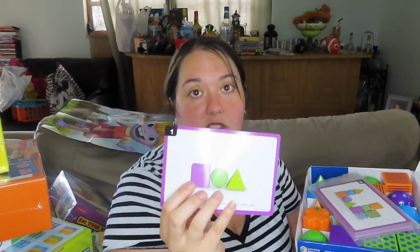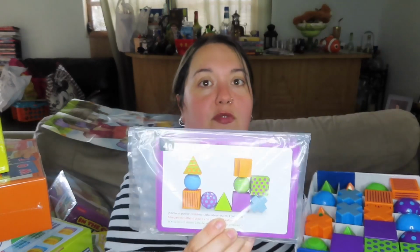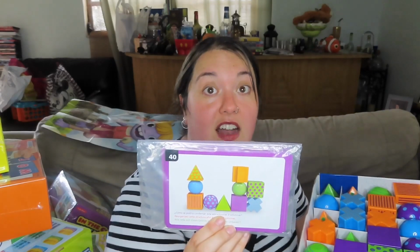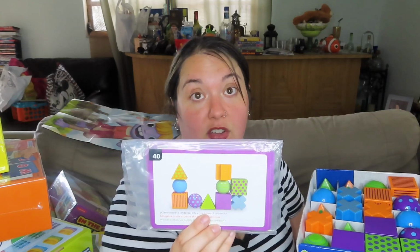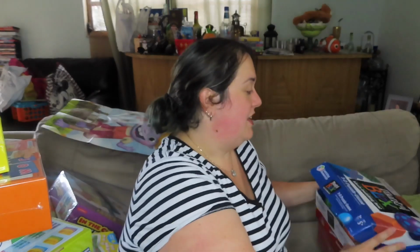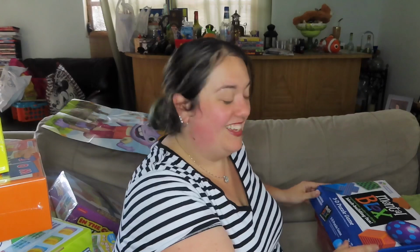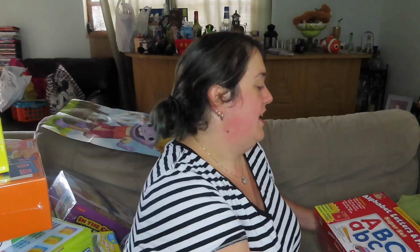So this is 1, so this is probably the easiest one, right? Eventually you get to 40, and 40 looks something like that. So you start off simple, and it increases in difficulty until you're able to do this complex pattern with all these different shapes and stuff. He doesn't love this because he prefers to do his own thing, but following directions is a part of life, especially if you want to build things, cook, you know, life skills. So I feel like that's important for him to do.